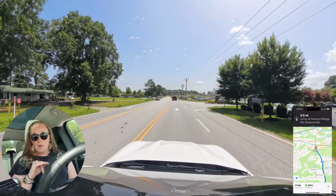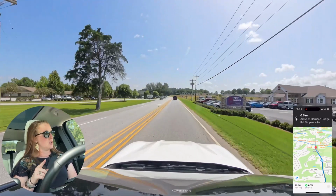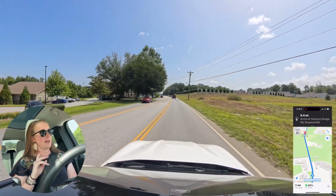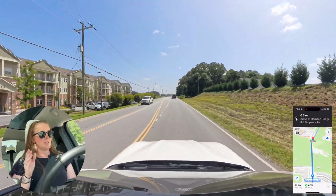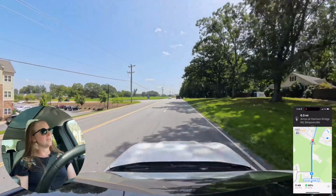So this road that we are on right now takes us back to Fairview Road, where kind of all that shopping is. And we're headed back towards the Simpsonville downtown area. So you can tell how long it takes us to drive there from here.